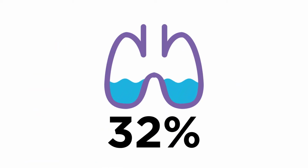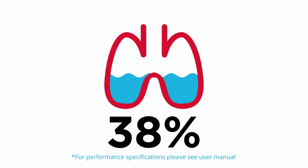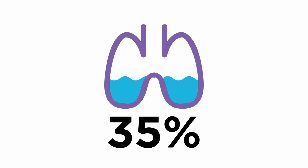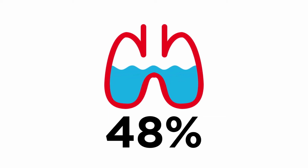ReDS can detect very small changes in fluid volume, often detecting increases in fluid levels early, before further decompensation that will present other clinical symptoms, ultimately leading to hospitalization. Normal lungs have about 20 to 35% fluid content. Any more than that, and they might be trending towards hypervolemic status.